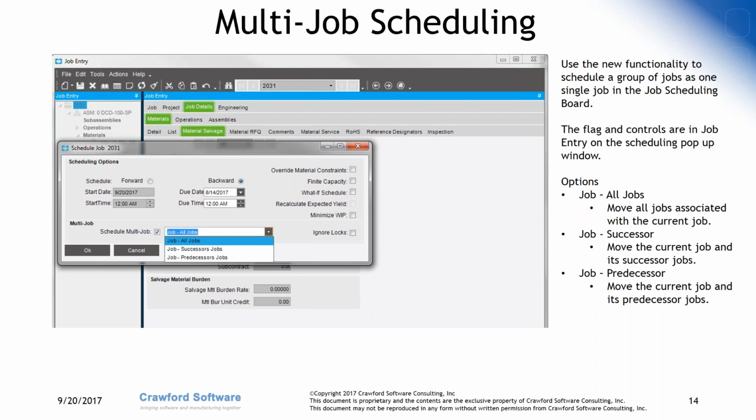The other thing that's happened is when you're doing this, and this is the reason why we have the job entry screen here, actually setting the indicator that you want to do them as a multi-job is happening on the job entry screen. So typically an example would be go ahead and do the job scheduling board, pull all the jobs in together that you want to work on, go into job entry from there for each one, and when you do this action schedule, you get the new pop-up and you're seeing the 2 additional fields that are coming in here along with the ignore locks is schedule, multi-job, and then a drop-down on how do you want them to react.